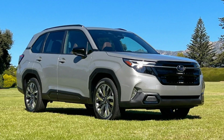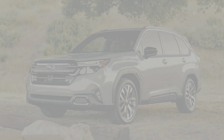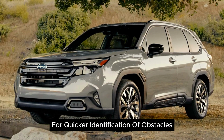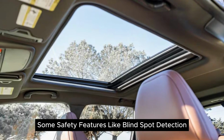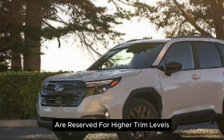Features like LED steering response headlights are retained. Additional sound deadening improves cabin quietness. The EyeSight system has been revised for quicker identification of obstacles like pedestrians. Introduction of an emergency stop assist feature for the advanced adaptive cruise control system. Some safety features, like blind spot detection, are reserved for higher trim levels.